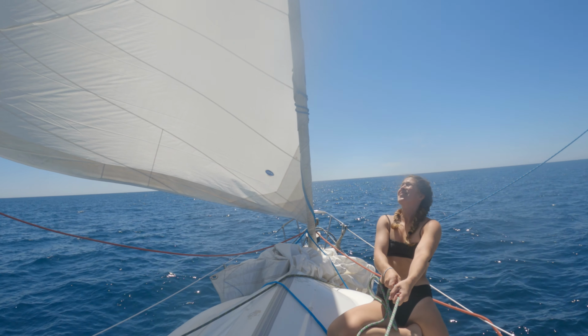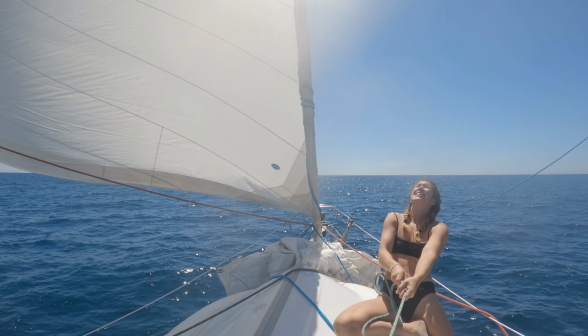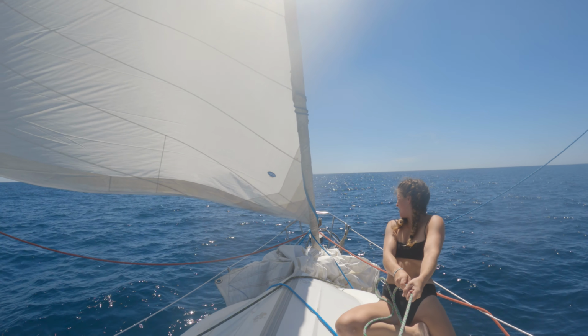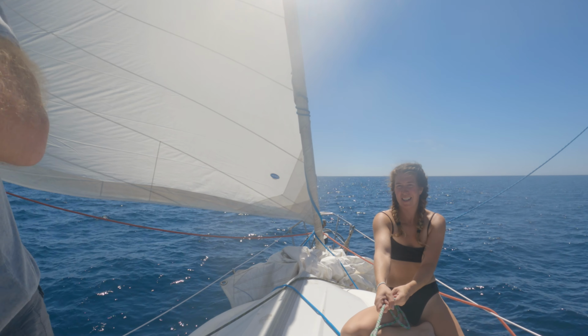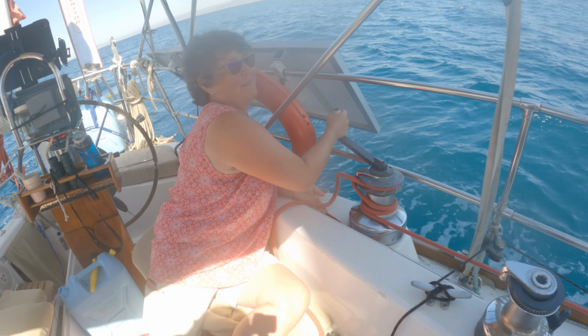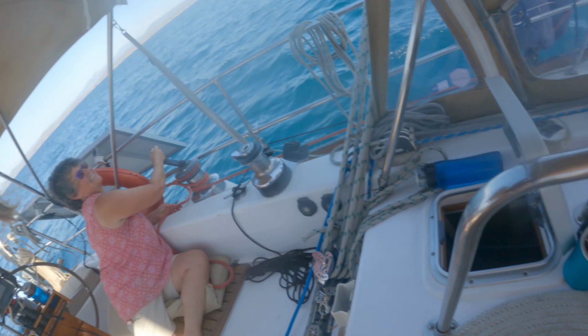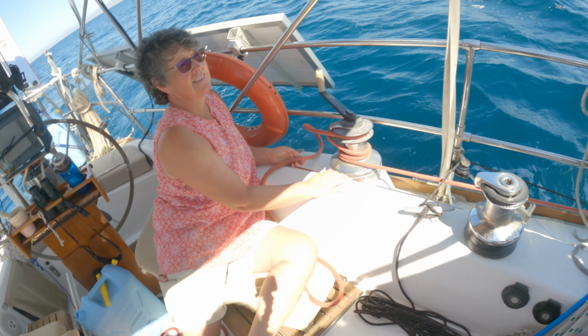Wow, that's awesome. Oh, a 120. Oh, it's right up there now, okay. Okay, that's good. Looks like it's tight. Much bigger sail. Perfect wind for it. Should do a little bit more.